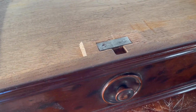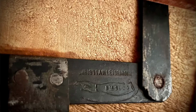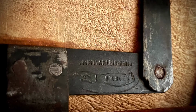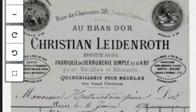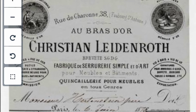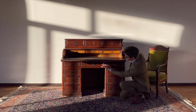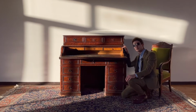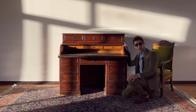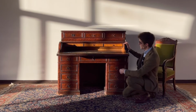Now, the mechanism that helps deploy the writing surface under here is very interestingly signed by Christian Leidenroth at Le Bras d'Or, at the Golden Arm. And so he made mechanisms for furniture and art and functional locks for furniture and buildings. And so between this interesting mechanism that's signed by him and then the fiché lock that we've already mentioned, this piece is turning out to present a real documentable aspect that we wouldn't have expected on a typical mid-19th century piece.